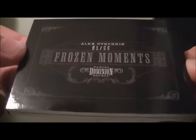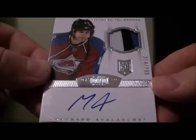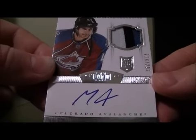And a Frozen Moments, 91/99 of Alexander Ovechkin for the Capitals. Nice hit for Washington. And a patch auto rookie of Michael Sarbosa, 214/299 for the Avalanche.